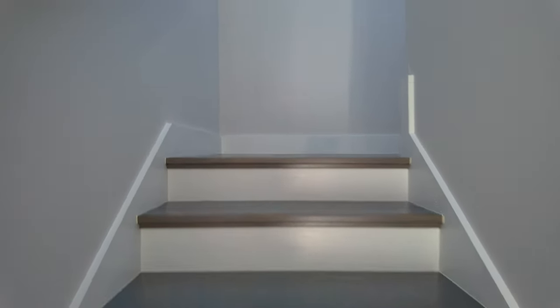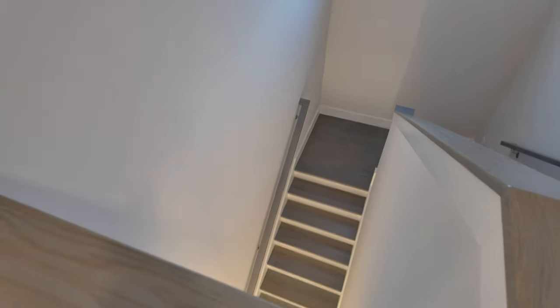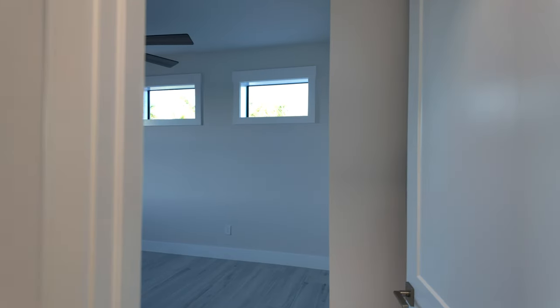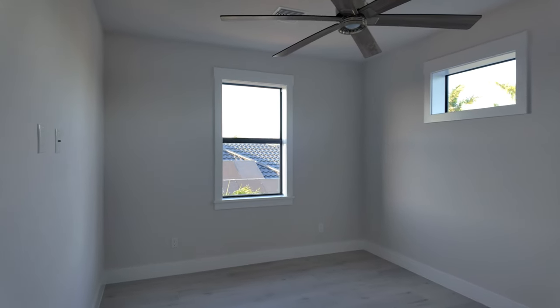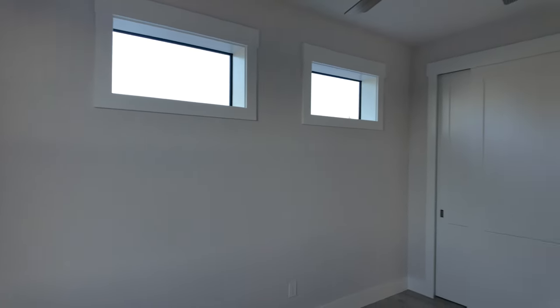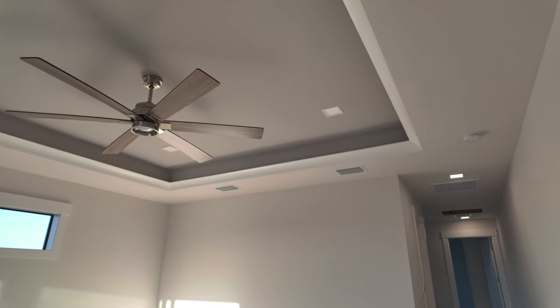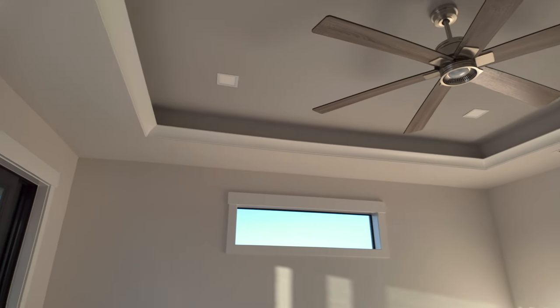All right, let's go check out the bonus room upstairs. I got another bedroom upstairs. Every bedroom has a custom tray ceiling. This luxury home is very well appointed.